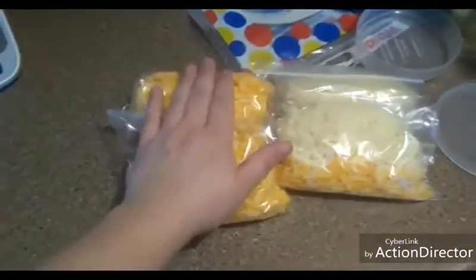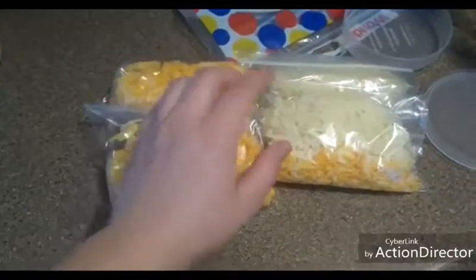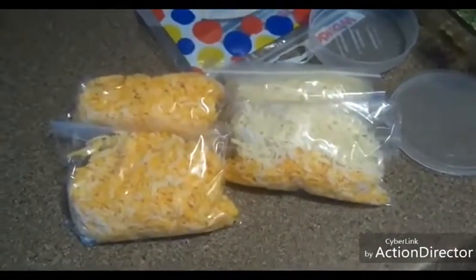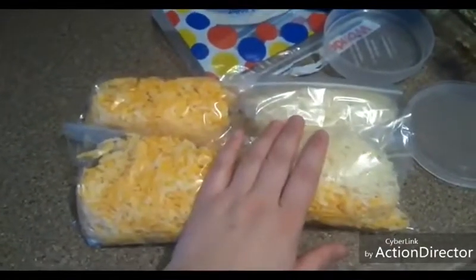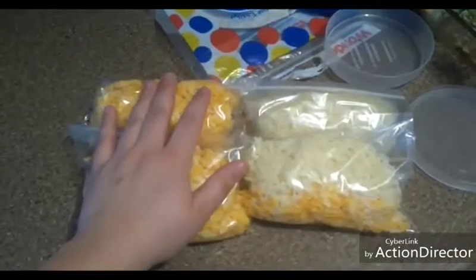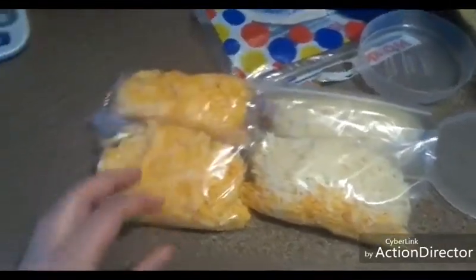I went ahead, and on my list, I had to shred the cheese. I had a block, not a full block, of marble, and then I had some left of the pizza mozzarella. So this one here has got mixed, and that one is just the mozzarella. I'm going to keep one of these in the fridge and the other three I'm going to stick in the freezer. But the annoying job of shredding it is done, so whenever we need it, I can just pull them out and use them up.